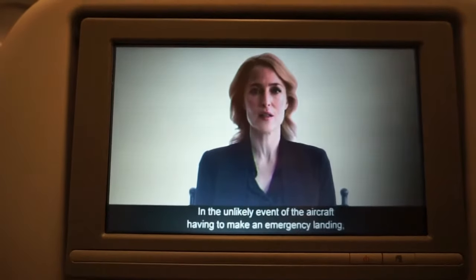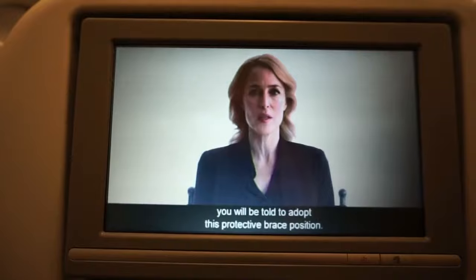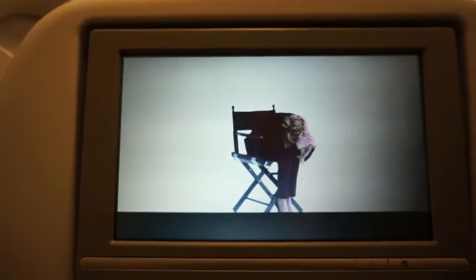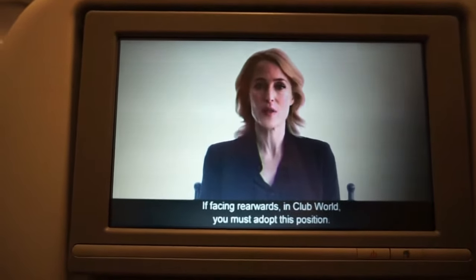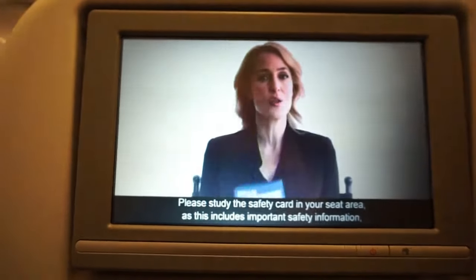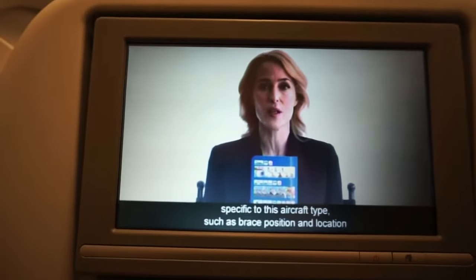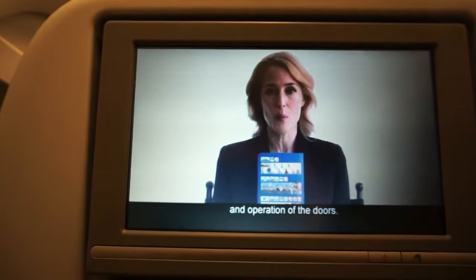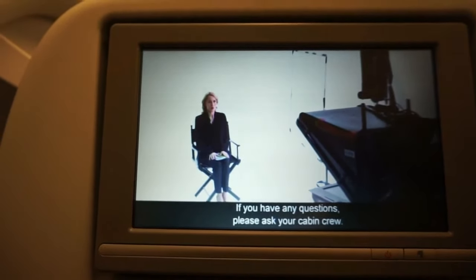In the unlikely event of the aircraft having to make an emergency landing, you will be told to adopt this protective brace position. If facing rearwards in Club World, you must adopt this position. Please study the safety card in your seat area, as this includes important safety information specific to this aircraft type, such as brace position and location and operation of the doors. If you have any questions, please ask your cabin crew.